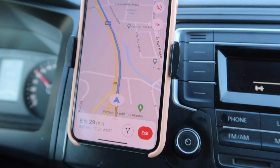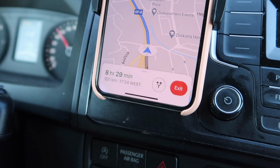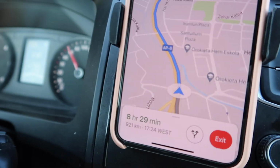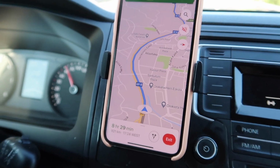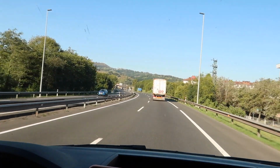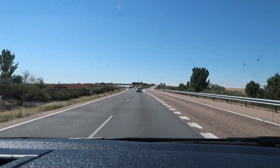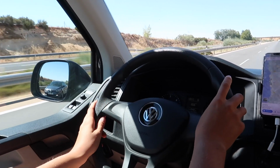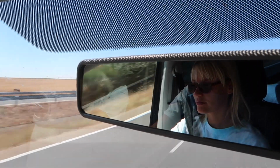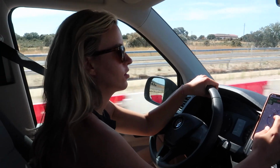This is our plan for the day. We're going to be driving for 8 hours and 29 minutes for 921 kilometers, and we're going to be going to Ericeira, Portugal. Julia thinks we're about to cross the border to Portugal.